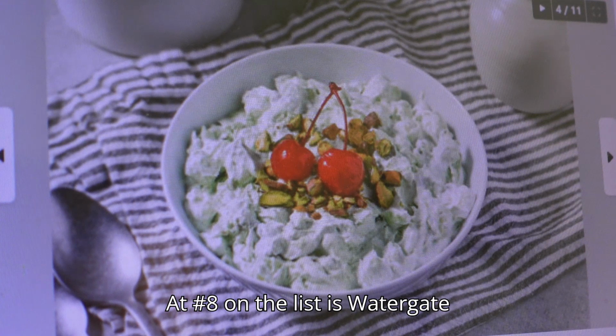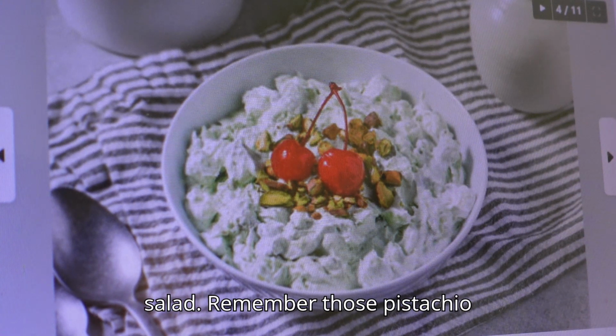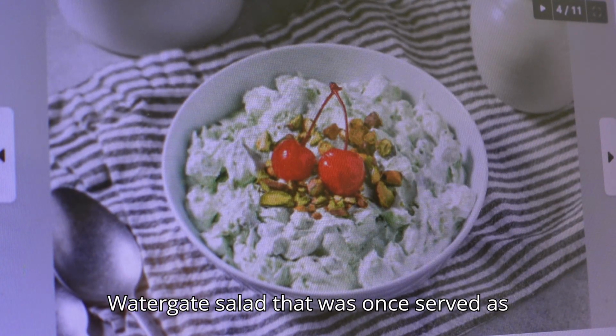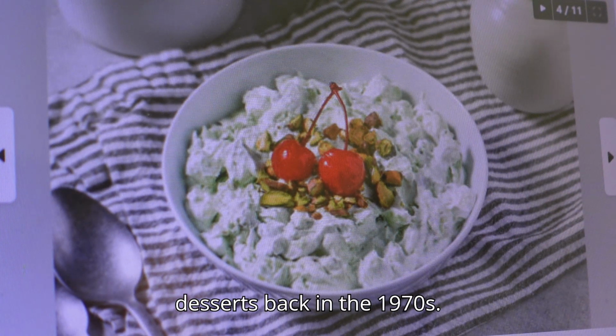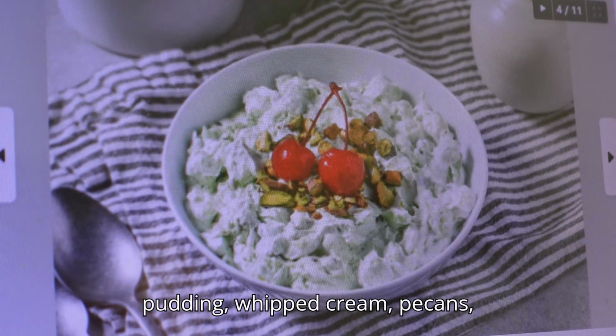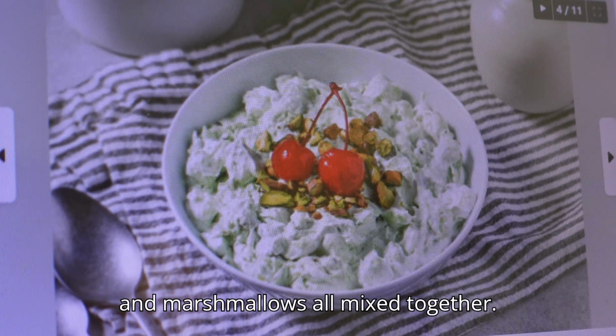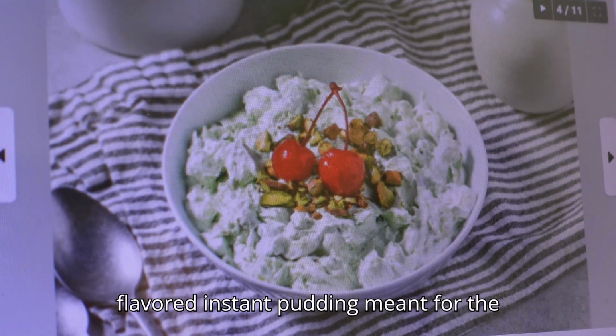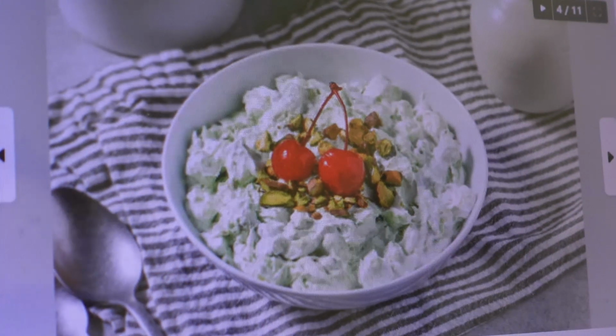At number 8 on the list is Watergate Salad. Remember those pistachio-flavored salads? Yep, those were the Watergate salad that was once served as desserts back in the 1970s. They're made out of canned pineapple, pudding, whipped cream, pecans, and marshmallows all mixed together. Kraft actually developed a pistachio-flavored instant pudding meant for the Watergate salad recipe.